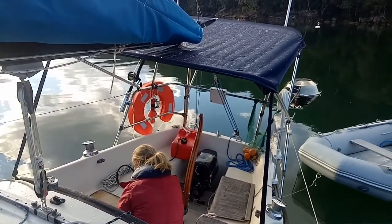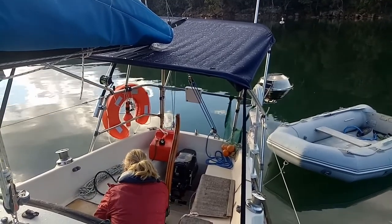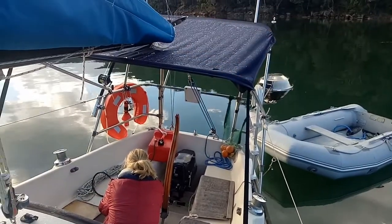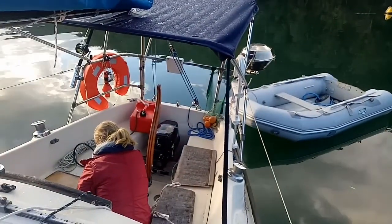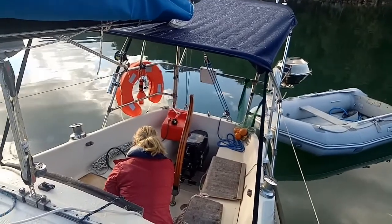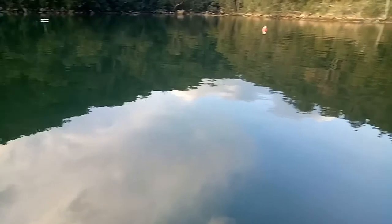Fuel update as well, we stopped in at Carrol Bay, got about 130 litres of drinking water and water for the bottom, and 10 litres of fuel. After all that, that's all we've used. This little engine seriously does not use any fuel. And the tank is still just on about full since motoring for the last 45 minutes.